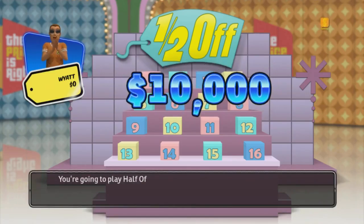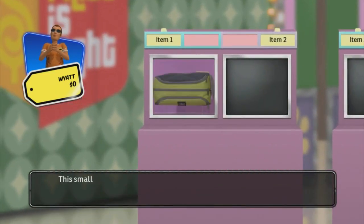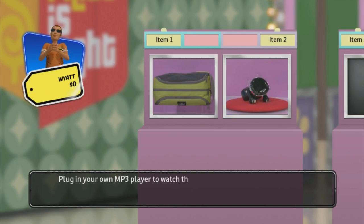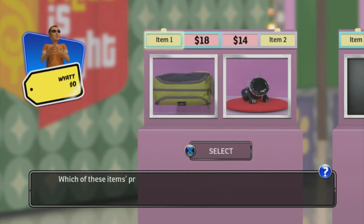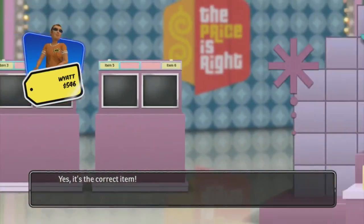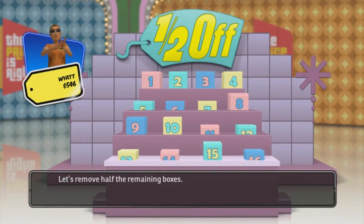You're going to play half off for a chance to win $10,000. This small toiletry bag is just the right size for a quick weekend trip. Plug in your own MP3 player and watch this kitty move to the beat of the music. Which of these items' price is half off its actual retail price? Let's see if it's the one. Yes, it's the correct item. Let's remove half of the remaining boxes.